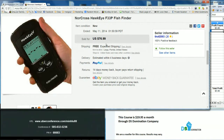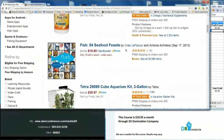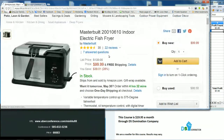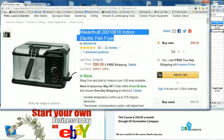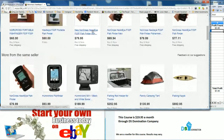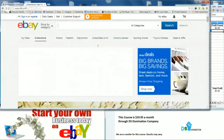Okay, let's move on, and then let's go back to Amazon, and we'll just move on to the next item. We're going to scroll down, and I'm seeing this Master Built indoor electric fish fryer right here. I'll click on it. We research this product as selling for $99.99 with free shipping. Then this ships from and is sold by Amazon.com. We're good to go with that one. I'll copy the title. We'll go back to eBay. I'll reset myself right here. I'll click on the eBay logo and we start the whole process over. I'll paste it on here.